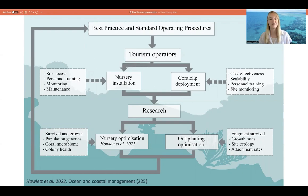The power of the scientific data that comes out of this research has increased through the scale of outplanting that we can't accomplish without the support of the tourism operators. And of course, all of this feeds back into best practice, to create a sort of positive feedback.